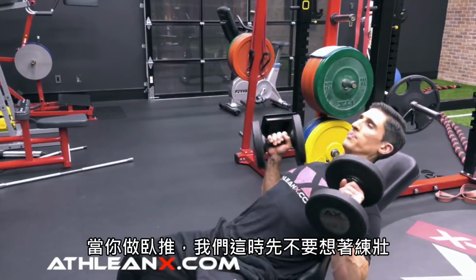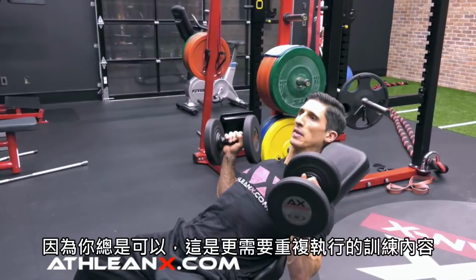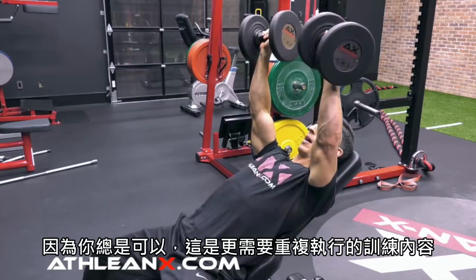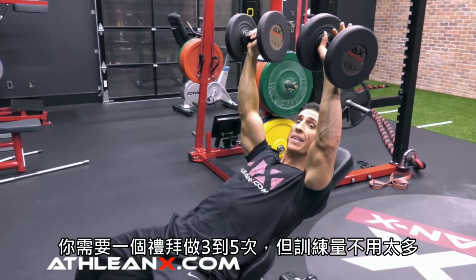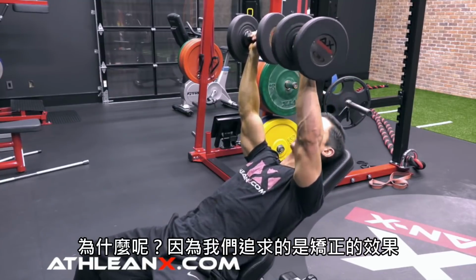When you bench press, let's hold off on creating mass as the major focus at this moment, because you can always do that. This is more of a repetitive program that you would do 3 or 4 or 5 times a week in small doses. Why? Because we're trying to create that brace-like effect.